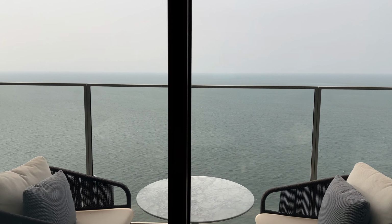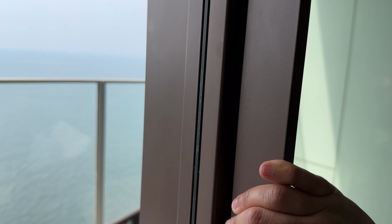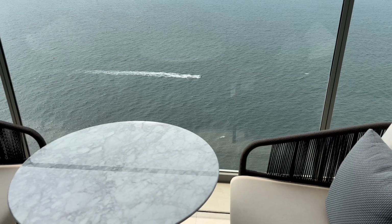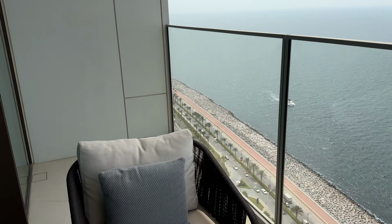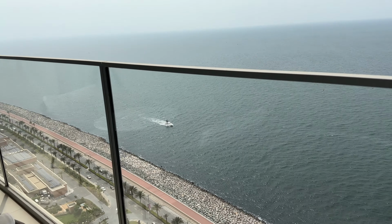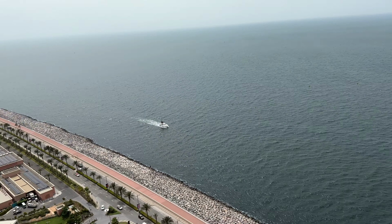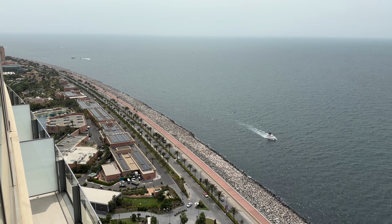So we're going to try to go out on the balcony now. See if I can try to get this to open. Yep, there we go. Sliding door. It's pretty impressive. You can have your coffee here in the morning with this view. And it's a decent sized balcony right here. Look at that, majestic. And that's the Palm. I believe they call it the Crescent Road, or Crescent Drive.